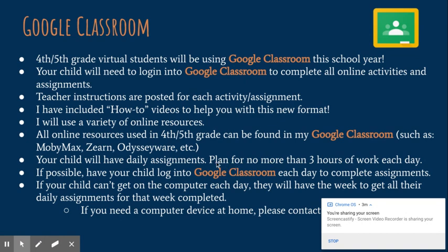I do want you to pay careful attention to this right here. Please plan for your child not to be on their Chromebook working more than 3 hours a day. We do not want children on the Chromebooks more than that. So if for some reason your child's having trouble getting the work I'm assigning done within a 3-hour time limit, please let me know and we can work through that.